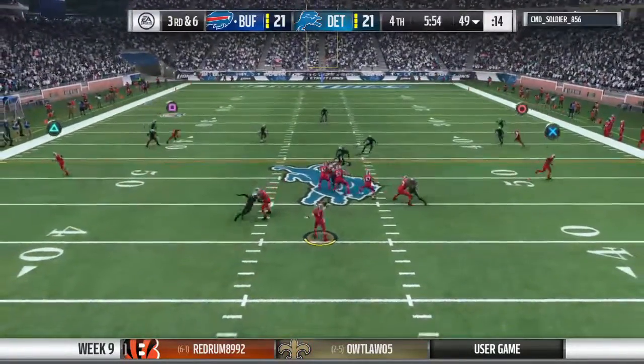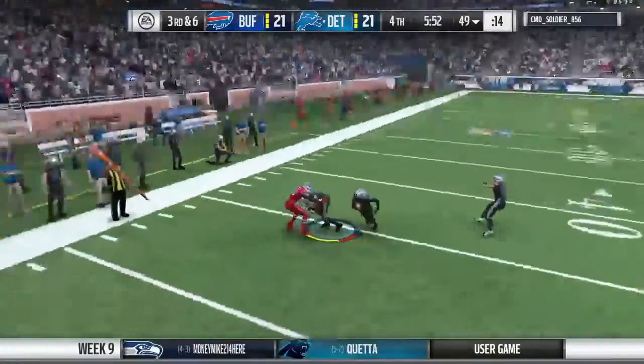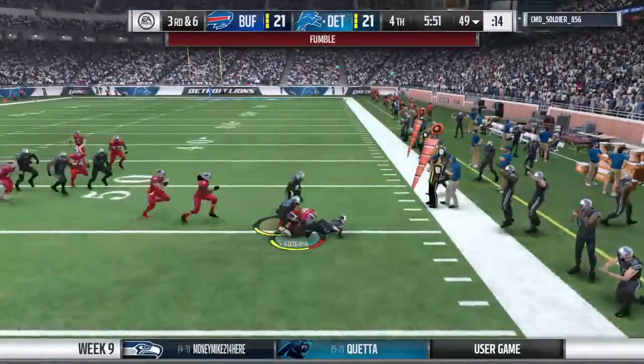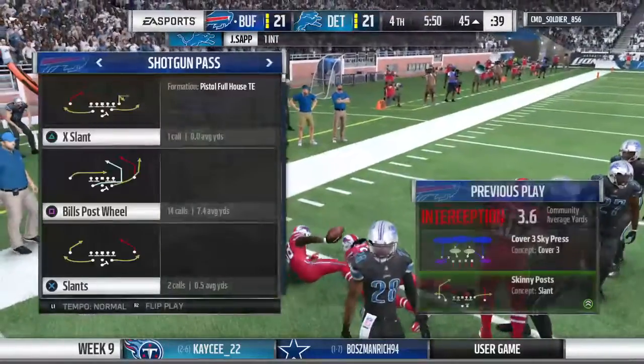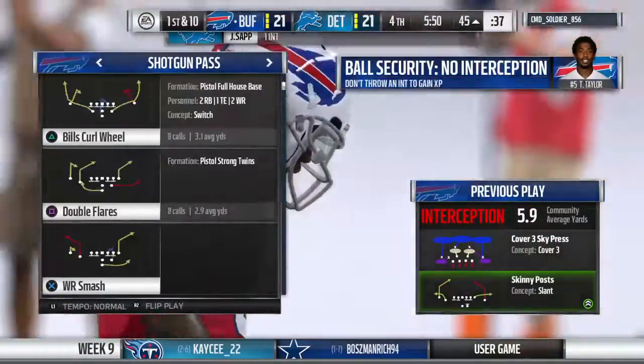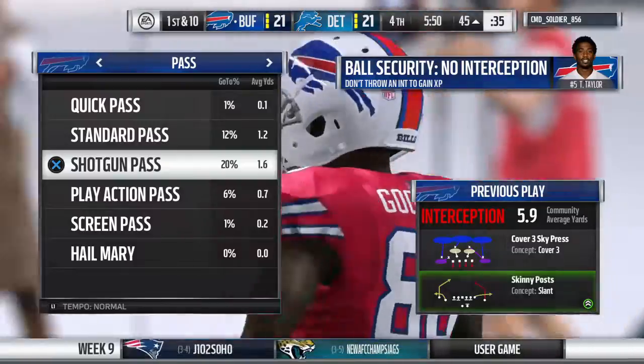On third down, Taylor. And this is good. And now a fumble. The ball's out. A great read, and it's picked off. And his crew will take over at their own 45-yard line. And here come the Bills.